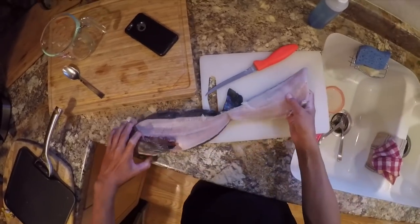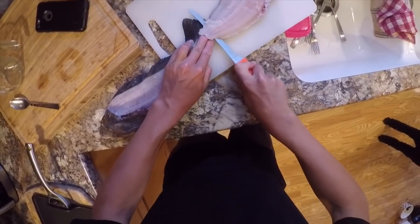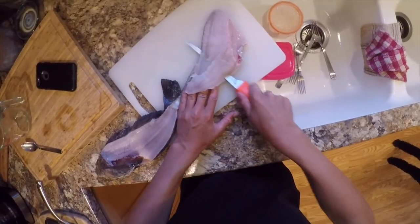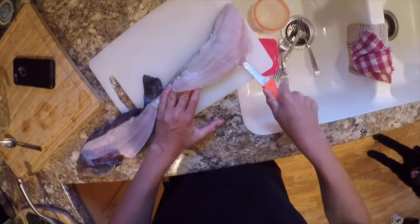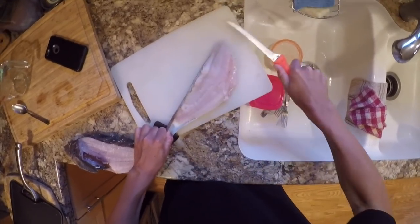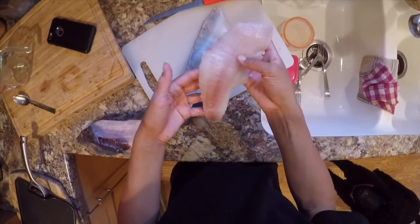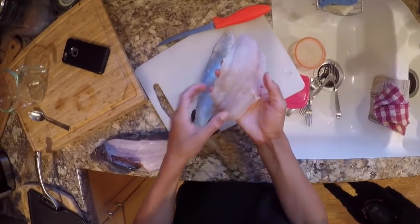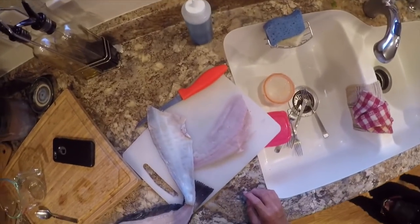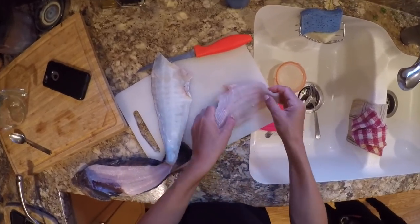Okay. Step two. Boom. And there's our fillet. It's like a slab of meat right there. I mean, that thing is the size of any good rockfish. So, I'm just gonna repeat that process and then get her going.